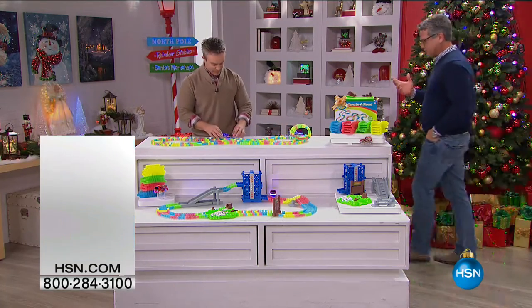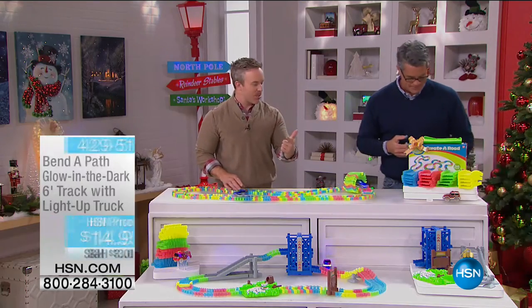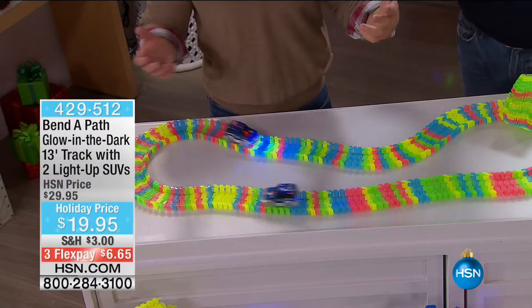I love having the fire engine one too. Why not? So literally, if you wanted to spend 25, 35, 40 bucks here, you can load it up, man. What a great gift for the kids. And the thing is, you have Christmas, then you've got a birthday present that follows it.